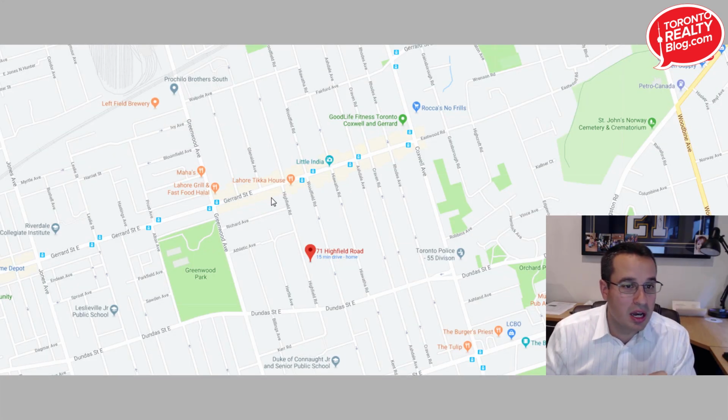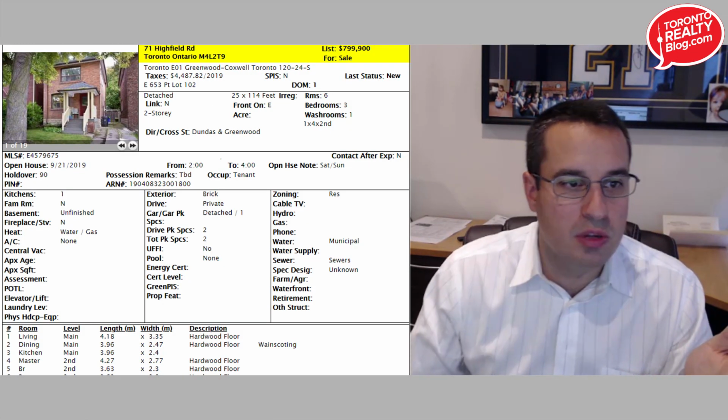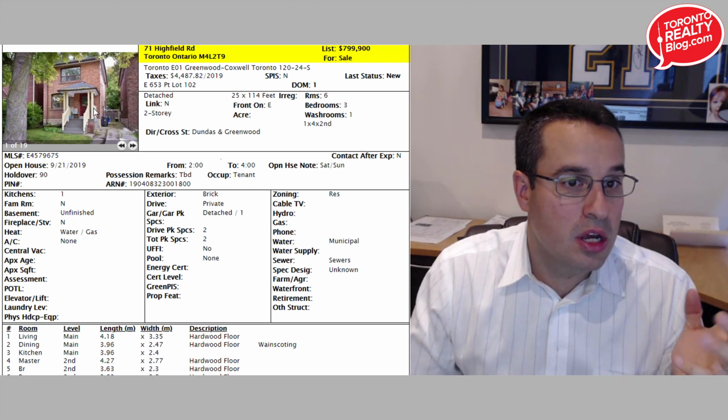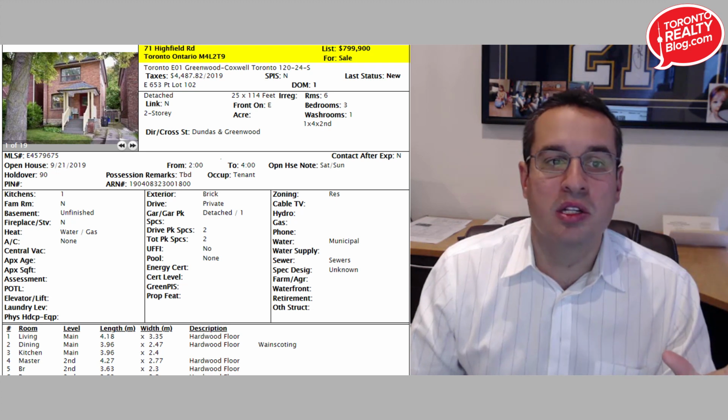Anyways, so La Hortica, Little India, Greenwood Park, train of thought. So amazing location, especially if you have a dog. You can literally walk 3 blocks to the park. Now here we have a detached house. So I get a lot of clients. The holy grail of real estate, they want a detached house.